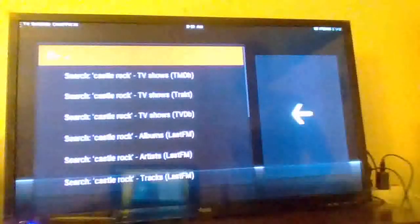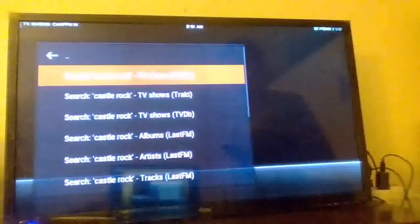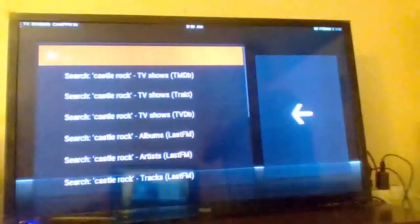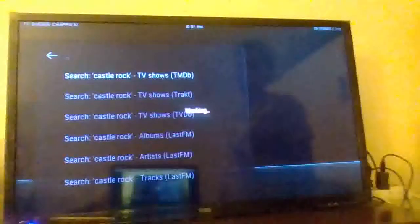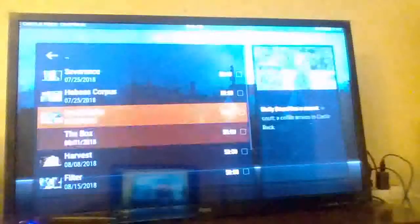Yep. And if you notice, it has some options at the bottom that came up. I don't have my Trakt account logged in, so we're just going to go through TV database, TVDB. It doesn't look like I found it, so we'll try TMDB. Yeah, it found it there. It's a Hulu exclusive, Castle Rock. See if we can find any sources for it. We got season 1. Here are our episodes.